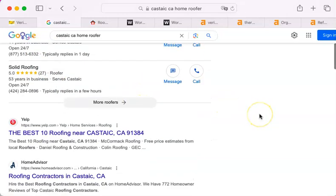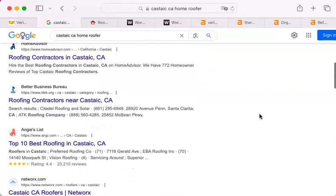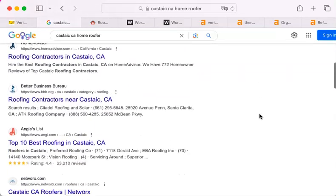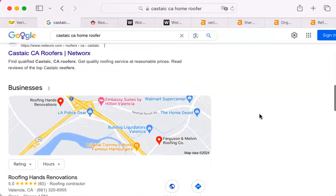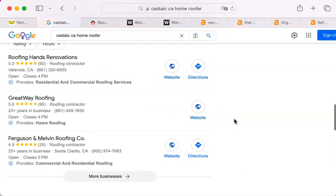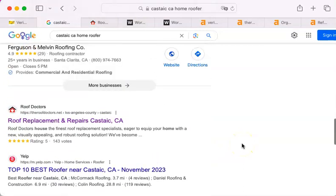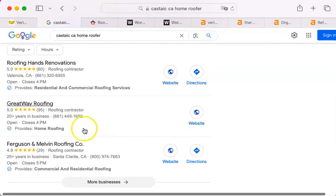Underneath that, we have a series of lists generally. As you can see here, it's Home Advisor, Yelp, Better Business Bureau, so on. Underneath that, we have what we call the map pack, and that's because these folks here are attached to this map. You can see where they are. People like to hire local. So Roofing Hands, Great Way, Ferguson, those folks did something that the folks down here did not do, and that is really simple. They filled out a Google business profile.